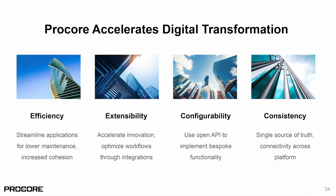So to just recap what we heard, Procore accelerates digital transformation by enabling you to integrate other tools to get the functionality you need to help your teams work more effectively, so you can spend more time building and less time on paperwork. And the information that you need to get started is right on our website.